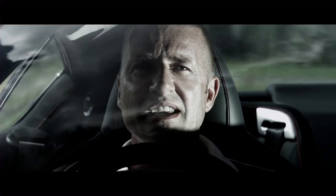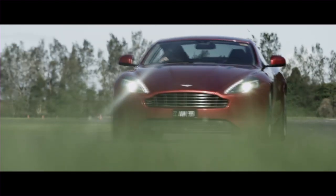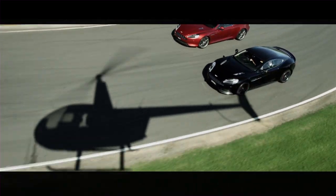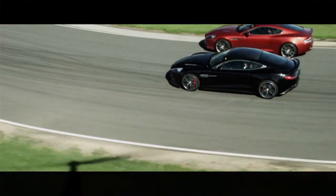So think performance of DBS previously in the model range, now stepped up into the new DB9 category. New DB9 is the continuation of the DB bloodline. New 6-litre V12 engine is pushing out now 510 horsepower. It is a new engine. It's the same engine that now we've got in Vanquish, which has power at 565 horsepower.